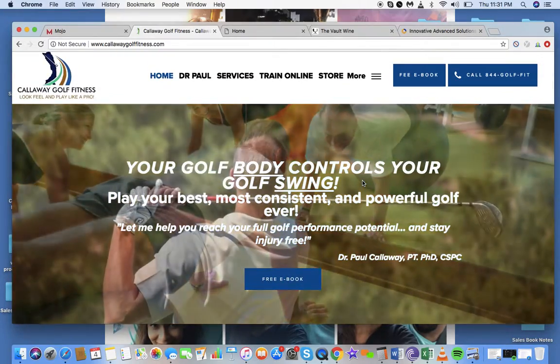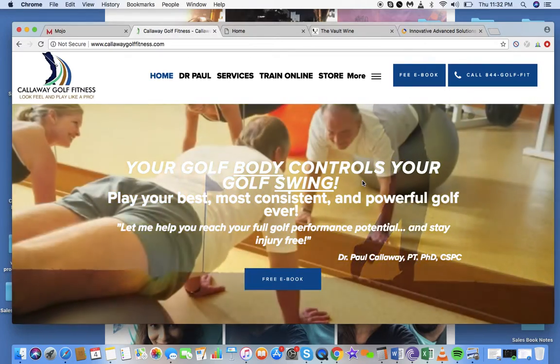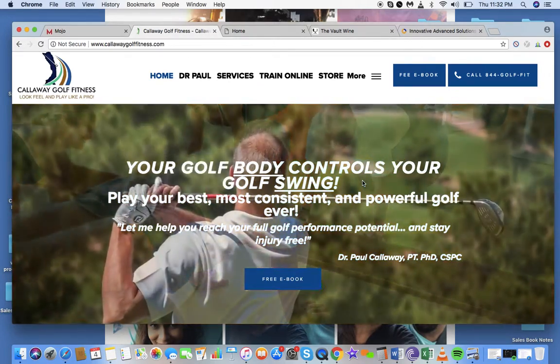Or we can have a pop-up, every 20 seconds have the pop-up come up until they opt in. So that's something that we can do also.